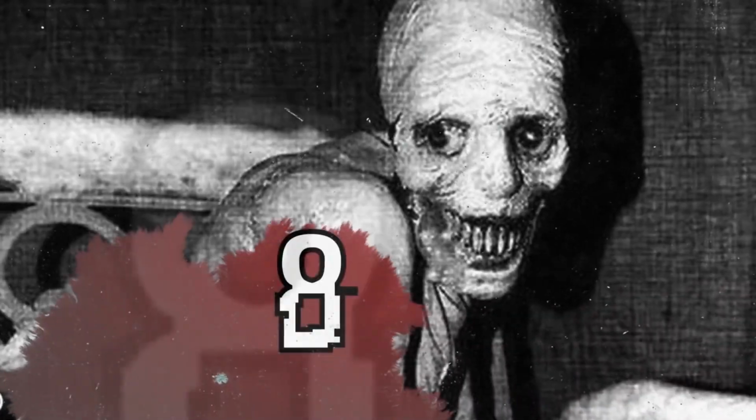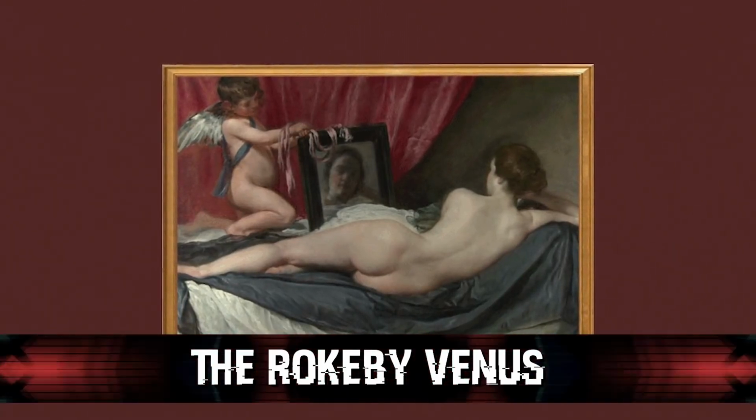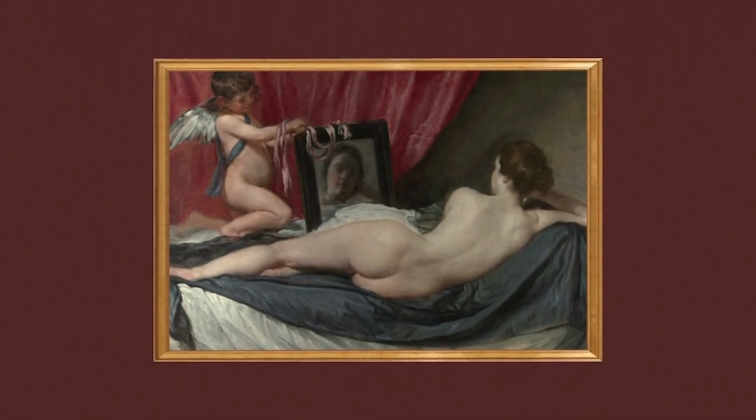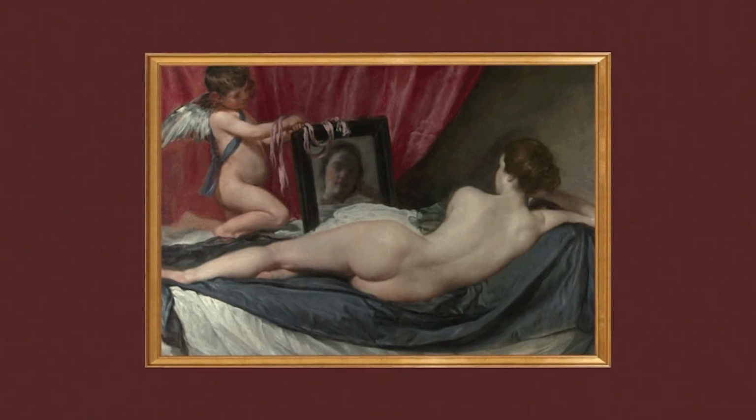The painting is for sure cursed. What else can explain this? Coming in at number 8, we have the Rokeby Venus. The Rokeby Venus, otherwise known as Venus at her mirror or the Toilet of Venus, is a beautiful painting created in 1658. The painting features a half-naked woman, Venus, staring at herself in a mirror that Cupid is holding.